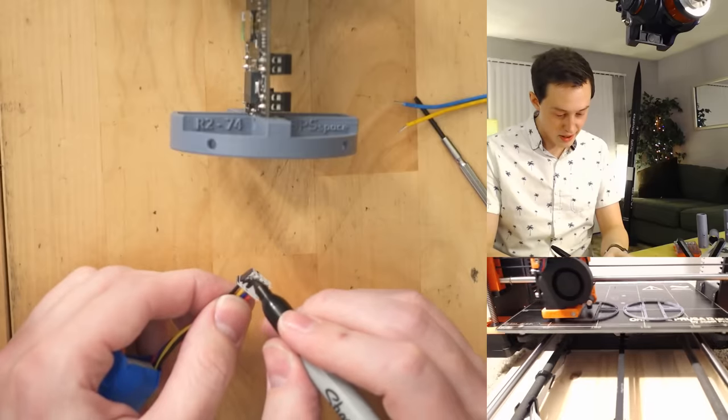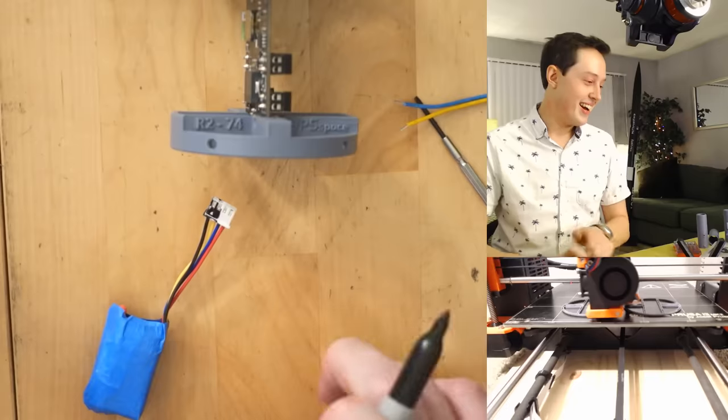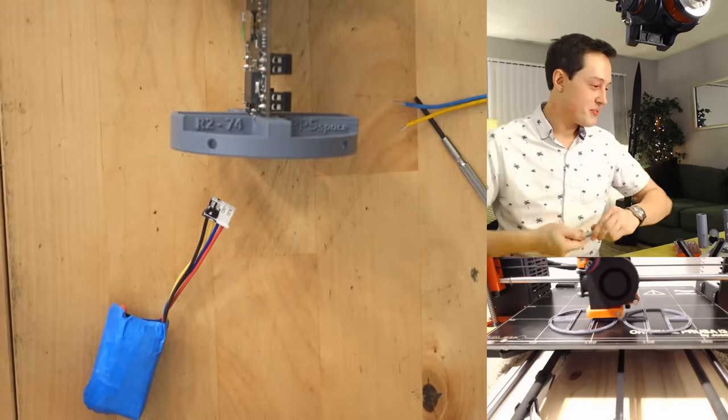All right, just marking the negative terminal on here. Okay. Lots of people watching The Office.